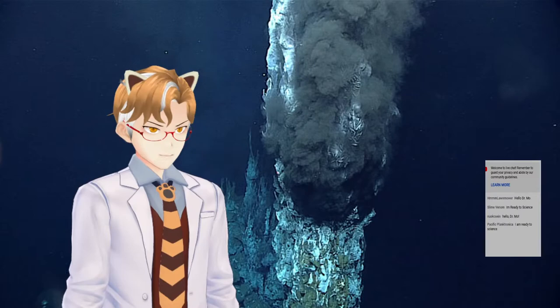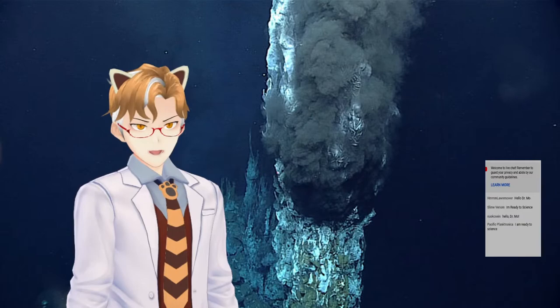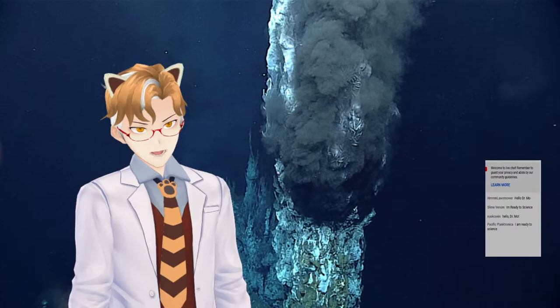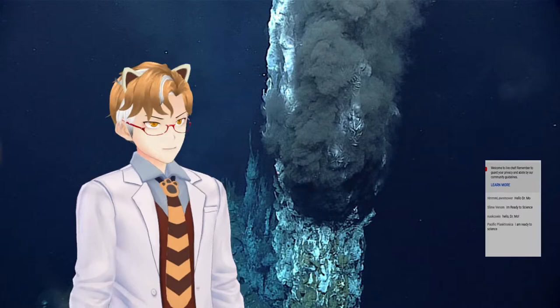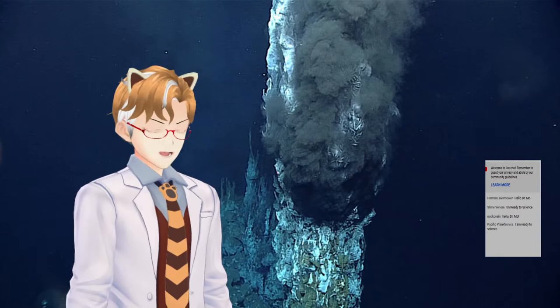And then the water returns to the ocean floor through a process called convection, where hot water has a lower density, and so it rises to the surface. And this hot water escapes back into the sea to form a vent. The water that returns through the vent can reach temperatures of 400 degrees Celsius. That's more than 700 degrees Fahrenheit.